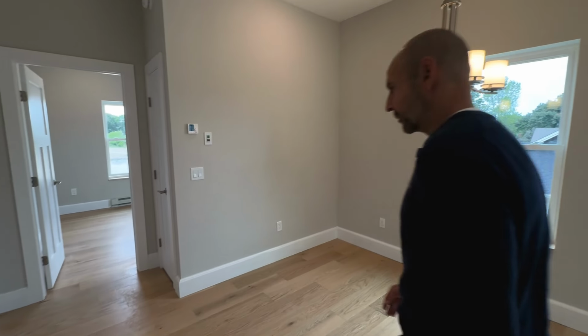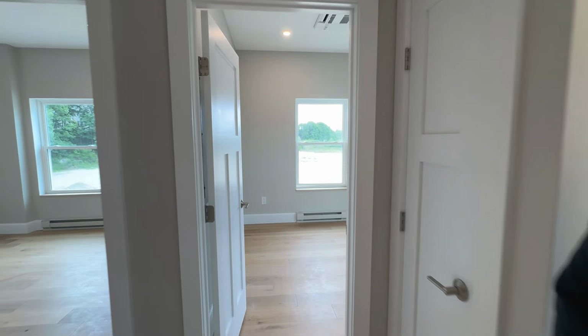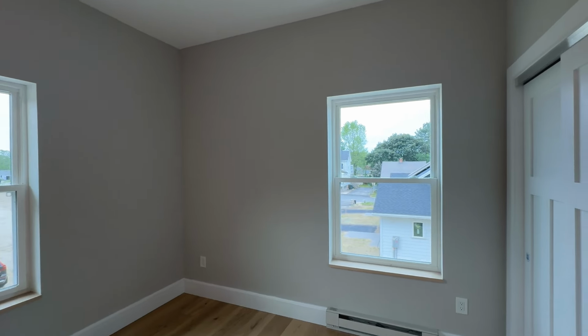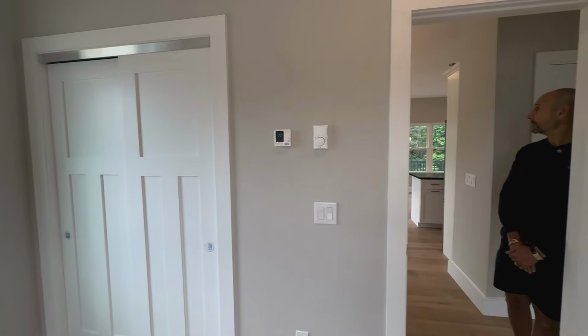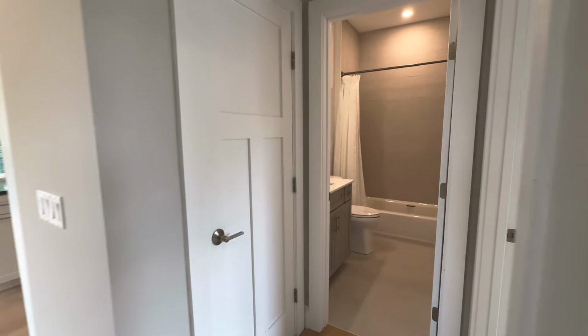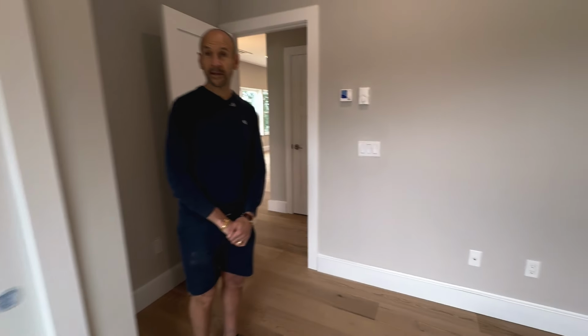As we step forward, you'll see there's 2 bedrooms and a full bath here as well. Great natural light, tall ceilings, and the rooms all have heat pumps, which is nice for air conditioning and heat in the winter. Hopefully we'll need some air conditioning soon. And good sized closets. A big double window here brings in lots of natural light.